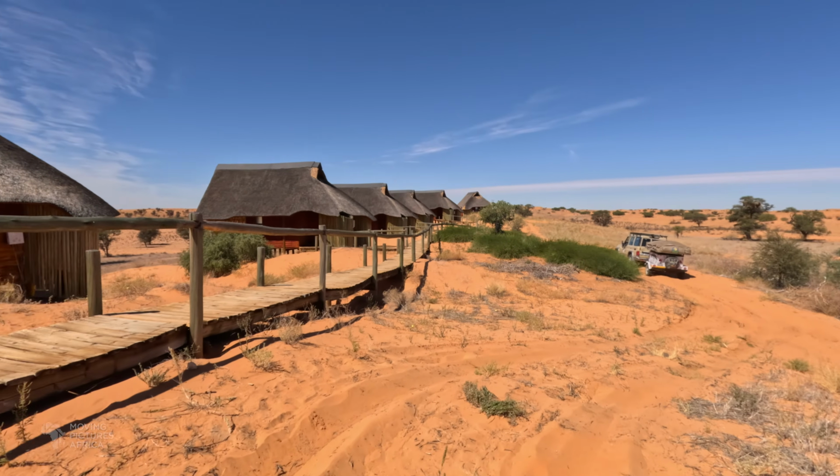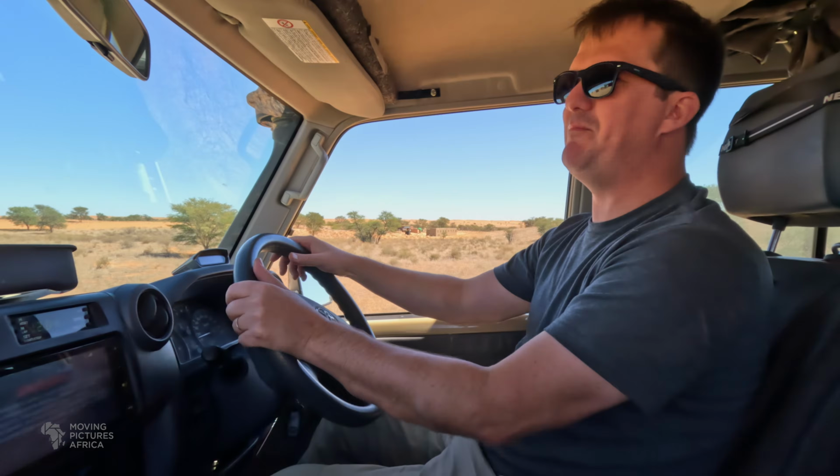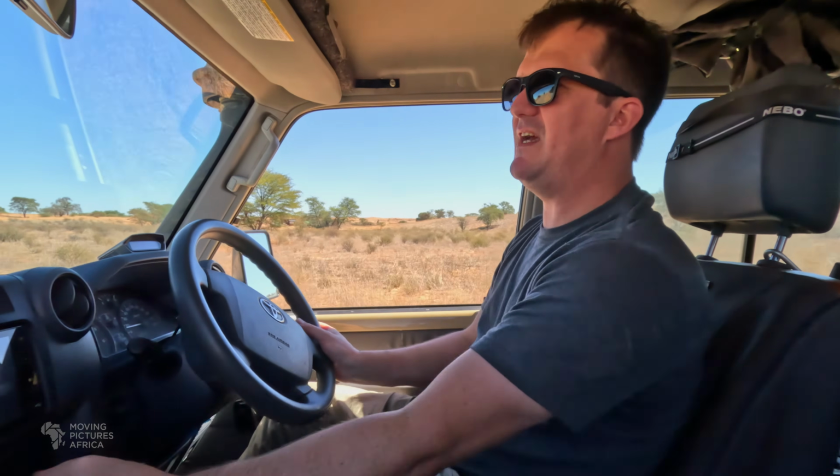We are ready to go. Our lodge. That's the end of the very brief luxury portion of this trip. Now we are heading to our campsite, and we're going to set up camp for the next 10 days at Rooiputs in the reserve campsite.